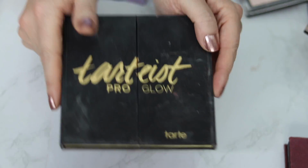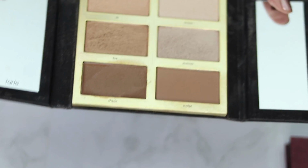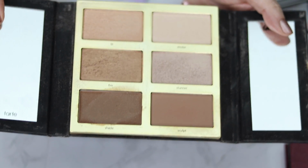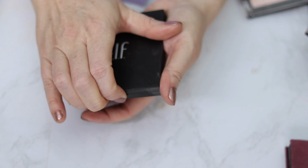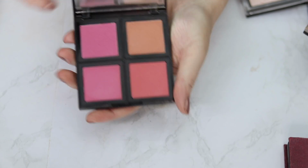Another one that I'm just not ever reaching for is this Tarte Pro Glow palette. It has a cream contour, a powder contour, and four highlights, and I just don't reach for it. I have an e.l.f. blush palette. These are definitely some more colors that I would like, but I just don't find myself reaching for it, so it's time to go.